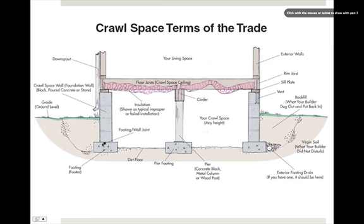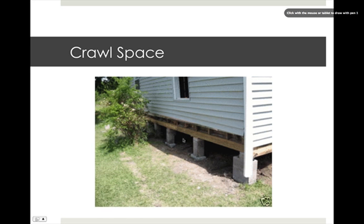And then they also provide this concrete footing at the base of the foundation that will secure the foundation in the ground. Now, here's an image of a crawl space that looks like it's being renovated here. So typically this will be kind of covered up so you can't actually crawl underneath the house. And maybe there'll be one access point.